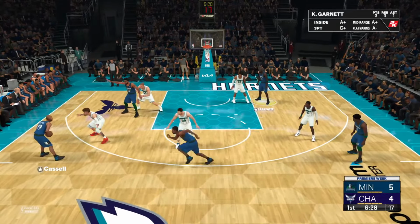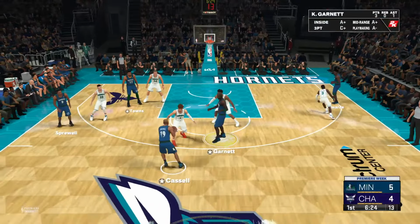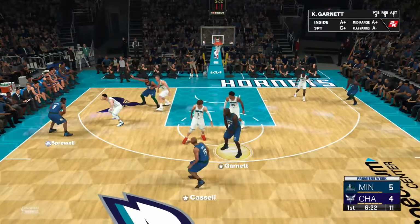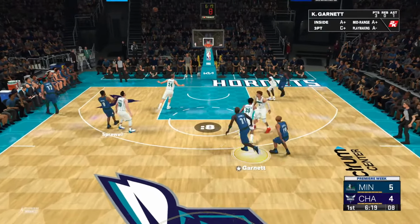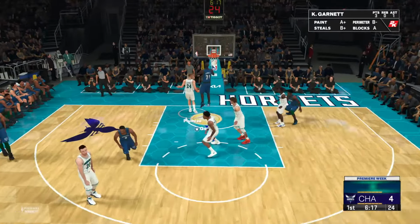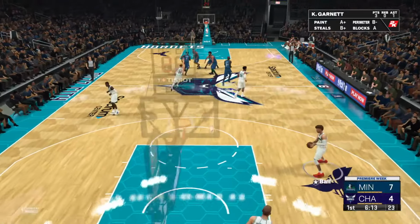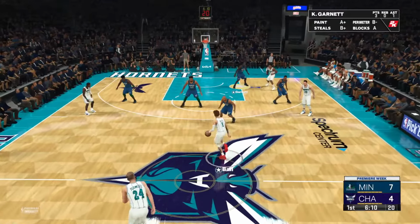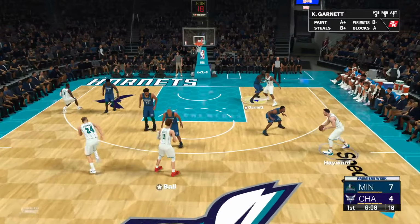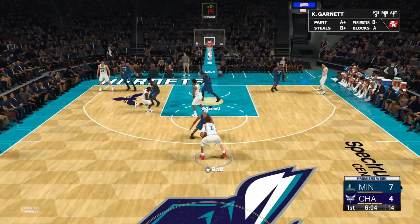Here's Cassell. After Gordon Hayward's bucket, feeds it to Garnett. Pass to Cassell. Here's Sprewell. Releases. One up, one down. 2 points with his first shot this game. You can't just stop when there's a pick set up. Gotta fight over it as a defender. That's one that the coaches will watch tomorrow with that player. You hate to see him give up in that situation.